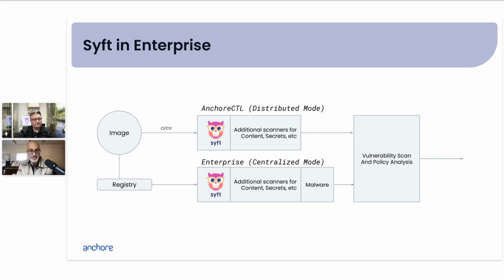So in both instances, SIFT is generating a large bulk of the content within the SBOM, equivalent to what you would see if you ran SIFT, just the open source vanilla version. But once that information has been generated, it then gets published into Anchore to do the rest of its operations: the vulnerability scan, the policy analysis, and so on and so forth. So these are two ways that SIFT is being used, and this has been true for a number of years.